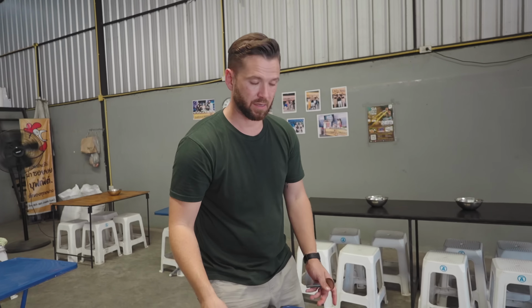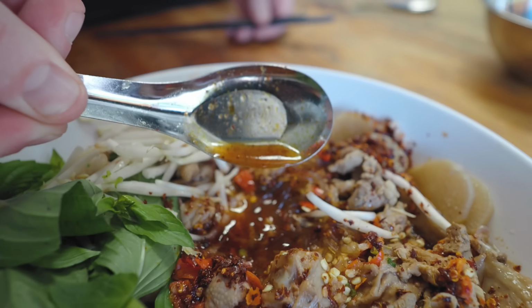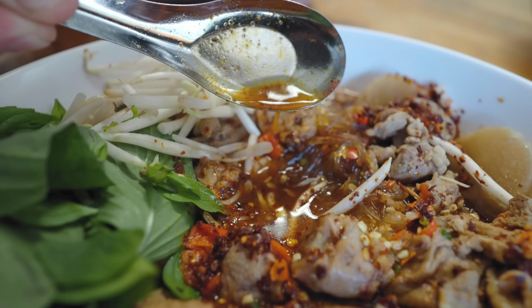This is classic, dark, sweet Kuay Teow Guy. You saw the soup in the pot, looks absolutely incredible. This is definitely not a gimmick, guys. And now it's blood red from that dried, pan roasted chili.